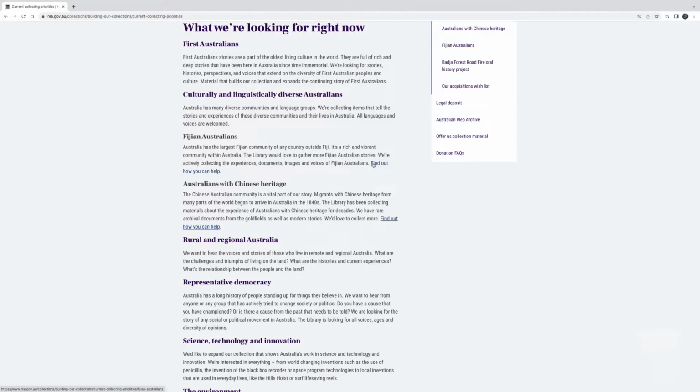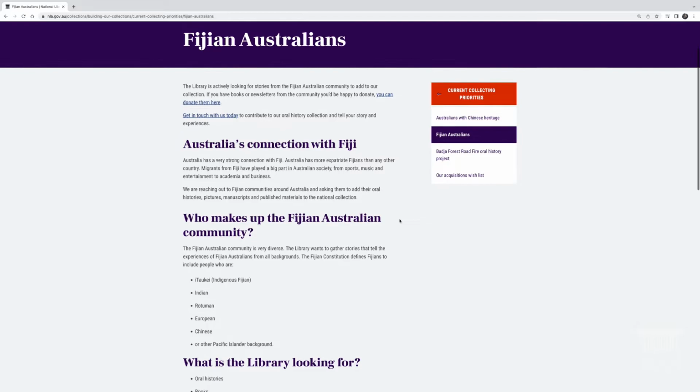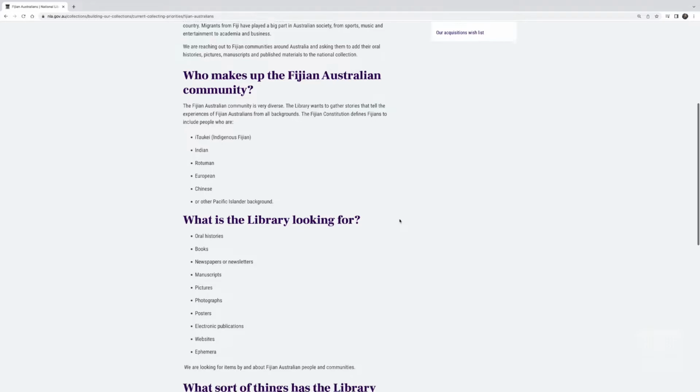Collecting and preserving Fijian Australian experiences and materials is an ongoing priority for the National Library. More information about this can be found on the National Library website under the Collecting Priorities page.